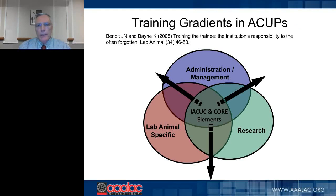This is a schematic that I have modified and adapted from a Benoit and Bain paper in 2005, where we were looking at training the trainee. And at the center, representing the institution, is the IACUC, where their training requirements permeate out to other aspects of the animal program and the various components. And what you'll notice there, I also have identified core elements, because in any animal program there are core elements that everyone associated with the animal program needs to be aware of. Later we'll have a slide that highlights some of those core elements, but then there are also other additional training elements that really go into the type of research, whether it's biomethodology or perhaps folks with limited exposure to a certain species or whatever. So core elements of training are built upon as a foundation for unique specific training elements as well.